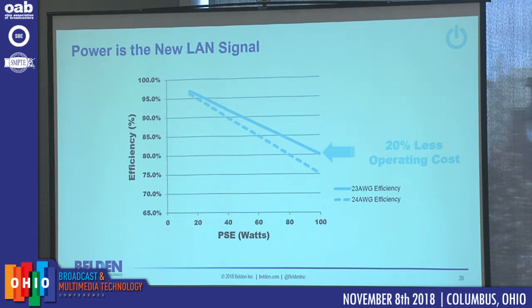So you can imagine operating costs if you're transitioning most of your applications in a building. Your building operating cost is going to transition predominantly to these PoE applications. So if you're using cabling that is less efficient, then effectively you're going to pay more in electricity bills and maintenance bills.